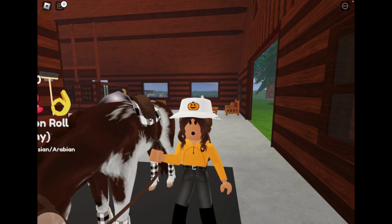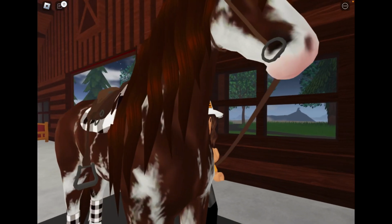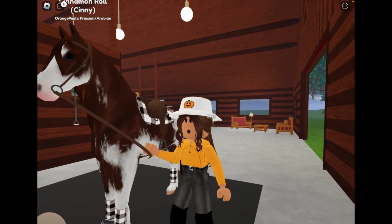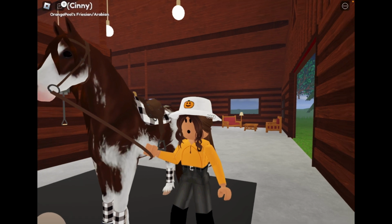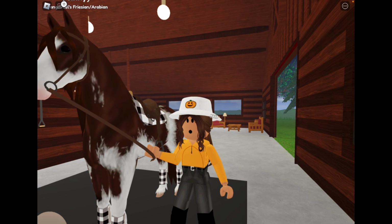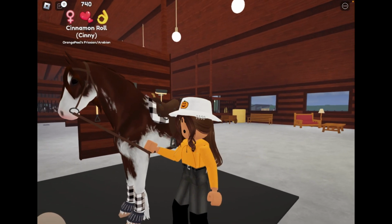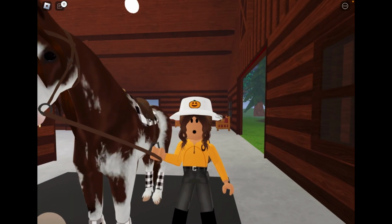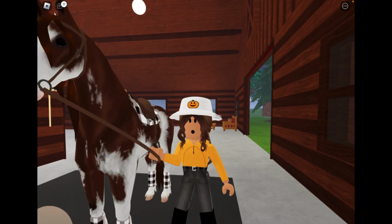Okay, so I'm gonna lead Cindy outside, and I'm surprised the sun actually hasn't come up yet. It must be because of the daylight savings thing, but I'm gonna take her outside and basically do the same thing that I did with Toad, just walk her around, maybe do some jumps. She's not really much of a jumper, so I don't know if I'll do that. But I'll lope her, I'll jog her, stuff like that.